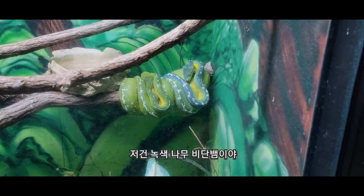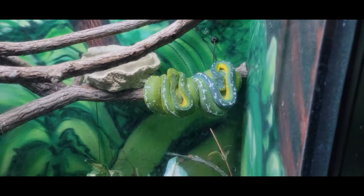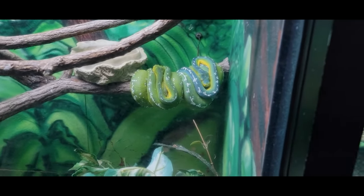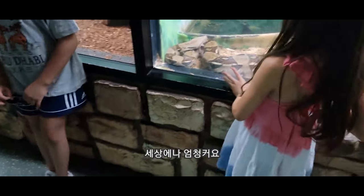That's not a rattlesnake. Those are green tree pythons. Aren't they pretty? Look at the snake. There's two. Wow, seems like they're on top of each other. They're next to each other. Seems like they're best friends. I like the blue one.